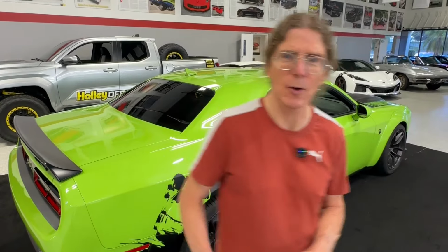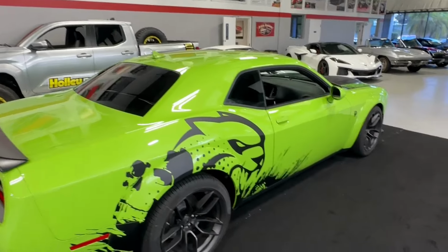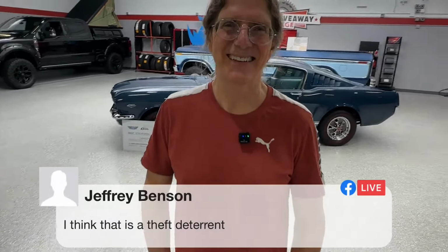4 days left. Any questions for me before we wrap it up today? Because we've got to get ready for the ceremony tomorrow. Hamilton says, I'm definitely liking it even more now. I didn't realize you're over here, Chris. Jeffrey says that 6-speed is a theft deterrent. That's right. It's a millennial anti-theft device, as I have heard it called. Jeffrey says, I need that mean green Hellcat machine. Oh, it is a mean green Hellcat machine. Yeah, there's a lot going on here with this one. There is. 4 days left for you guys to enter it.